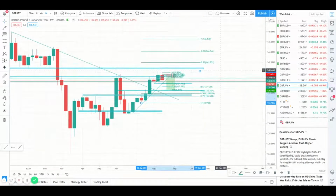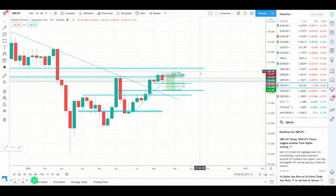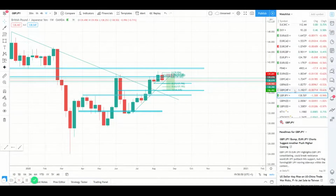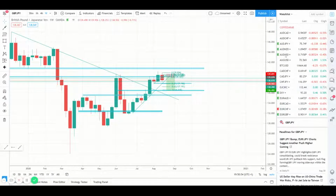So I think that's going to be a fantastic trade and one to watch out for. So we're looking to sell. We've been buying a lot these last few weeks. We're looking to sell now, guys. I think we're quite cooked on GB, so I think there's going to be a bit of a correction in play. Same with dollar, same with Kiwi. Sorry, not Kiwi. Same with Euro and same with AUD.